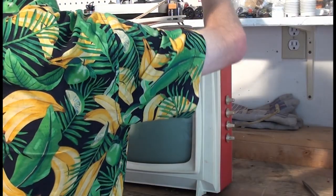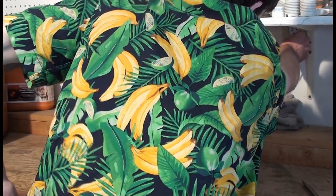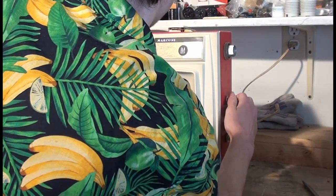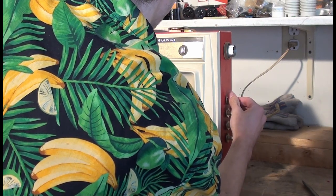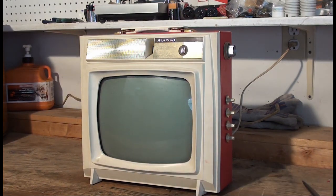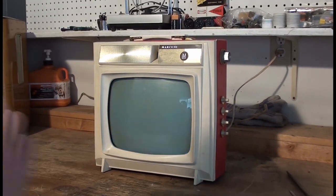Alright, let's plug this in and see. This thing powers up, I think it does. The seller showed a picture of it with a raster on it, a full, pretty bright looking raster. So, plugged in, and okay, the slow warm up like that would suggest that this is a tube set, a vacuum tube set. Yeah, this is a vacuum tube set.